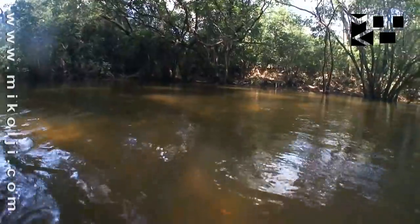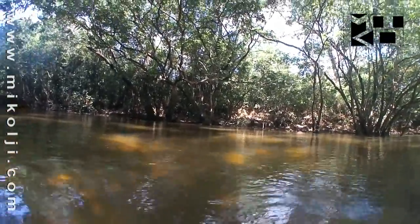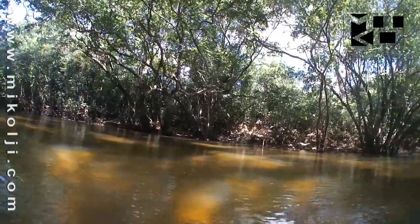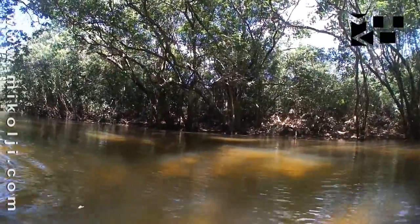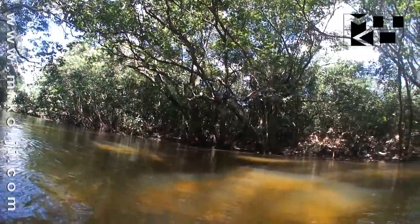Remember, this river is full of rays, so don't lift your feet up much, just kind of drag them on the floor. Is it better here? You see my feet? Do you see my feet? No. No? Oh, that's bad.